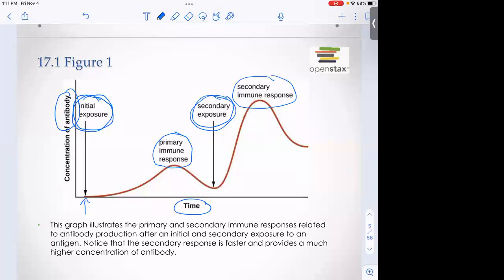Same thing, when I was a kid, I got chickenpox. That was my first exposure. That usually infers lifelong immunity. So all the many times that I've been exposed to that later on in my life, I didn't even know it because I had memory cells that responded right away.